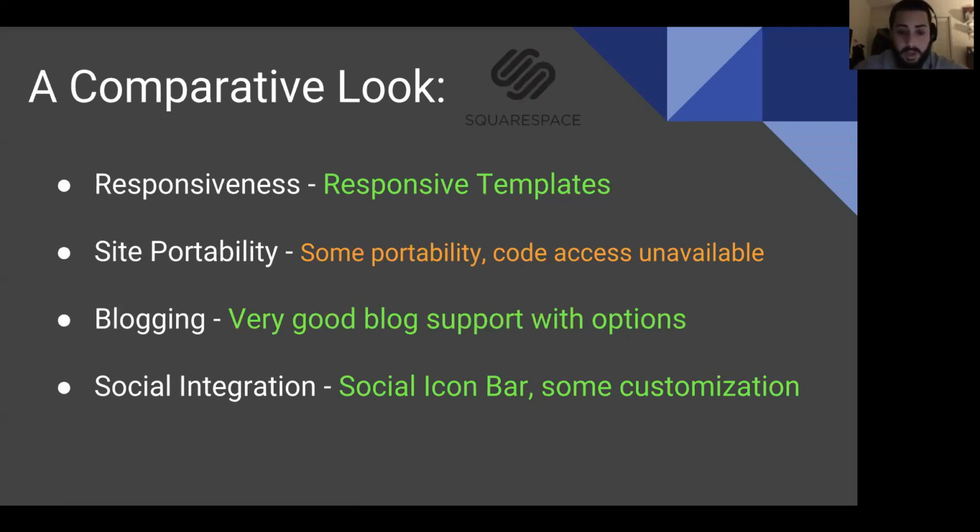Site portability. They didn't really say exactly what is portable. They said that some of the website may work if ported over to a different web builder, but having the code and accessing that and being able to look at that directly is not an option with them.